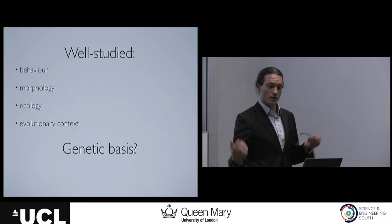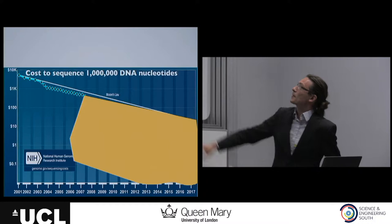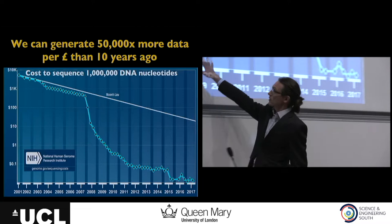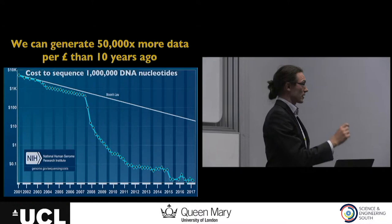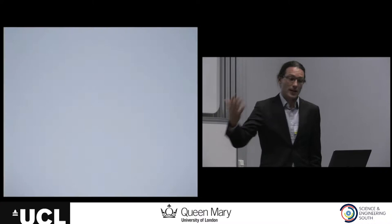And for a long time, it was impossible to look at such questions. This graph, Moore's law, is the rate at which computers get faster every year. And the cost of DNA sequencing was going down at that same rate. In 2007, 2008, there was a huge technological disruption. This is a log scale, meaning that today it's 50,000 times cheaper than 10 years ago to generate DNA sequence data. A master's project that cost $1,000, the equivalent data 10 years ago would have cost $50 million to generate. It is completely changing biology and basically has thrust it into the world of big data.